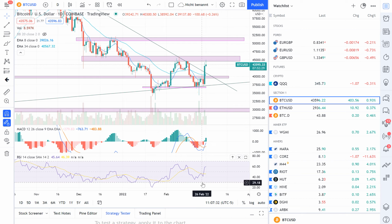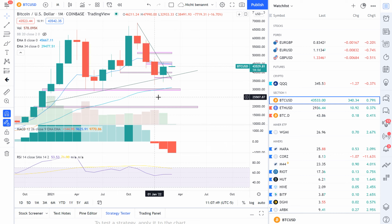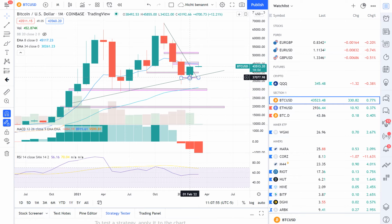Let's go to the monthly and then to the weekly. So I think what is a good sign is that we finally have a green candle here for February. So that closed nice in green after 3 months of big red. So yeah, hopefully this is the trend reversal, but it's too early to say.